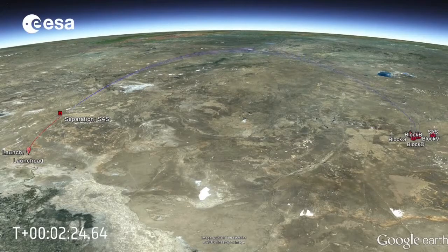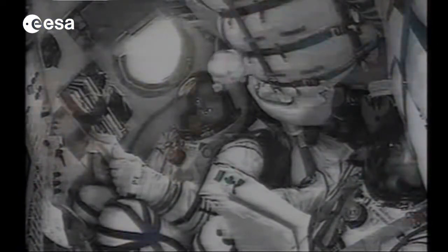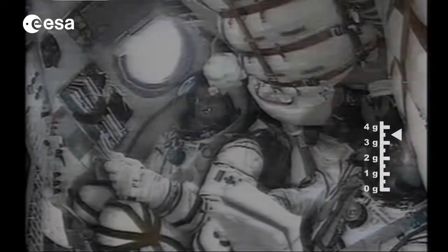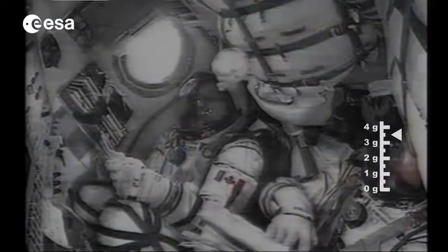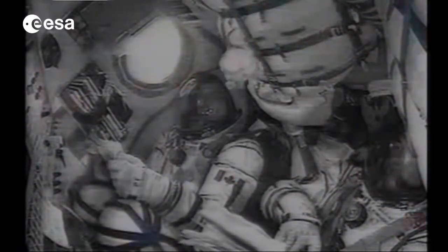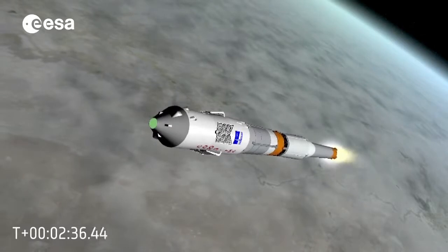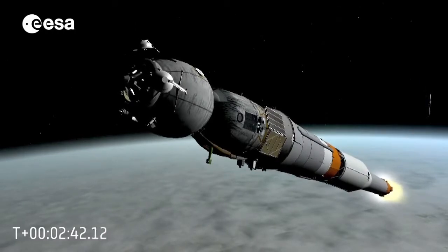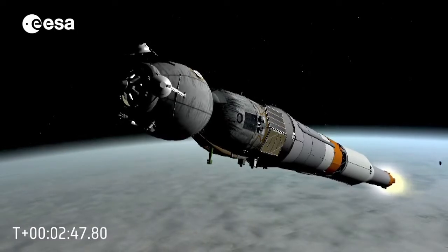The debris follows a trajectory that leads it to hit the ground in an uninhabited area located more than 350 kilometers from the launch pad. Soon, the crew members will experience the maximum acceleration on their bodies, 3.5 times their own weight, but only for a few seconds. This is the most physically demanding moment for the cosmonauts. In the meantime, the second stage continues to fire for 3 more minutes. The structure that protects the spacecraft is then jettisoned. Once again, the debris will follow a safe trajectory to hit the ground 530 kilometers away from the launch site.